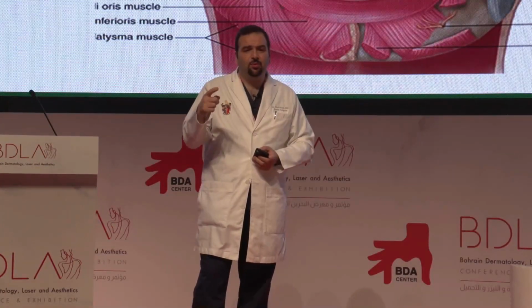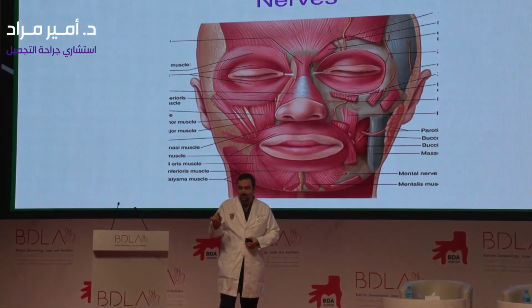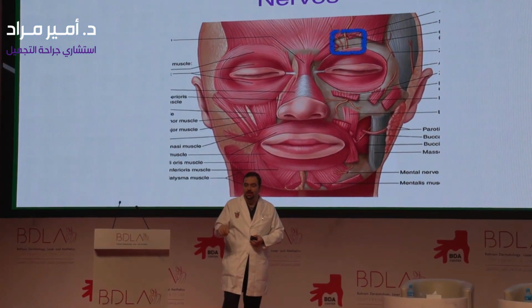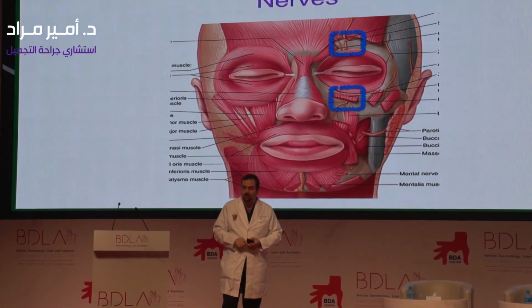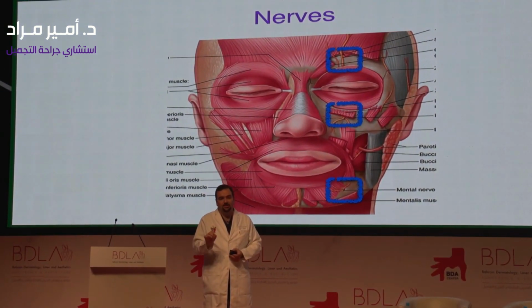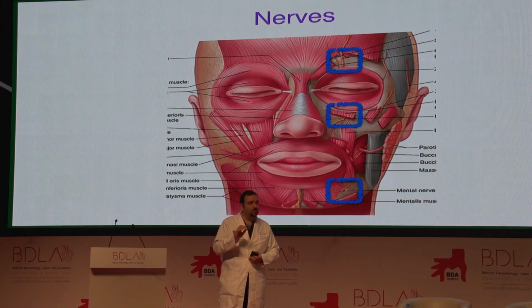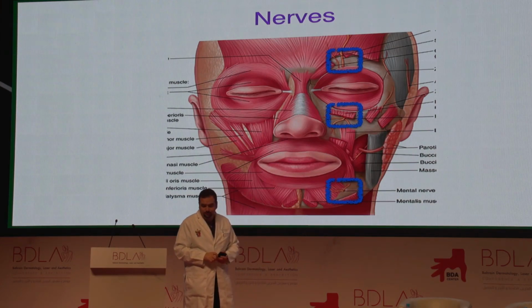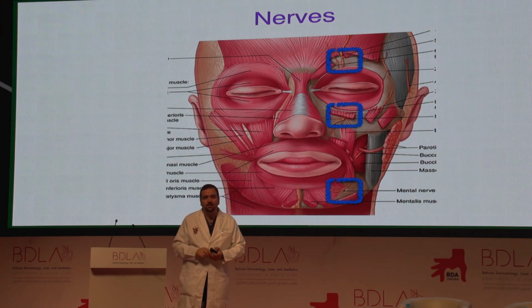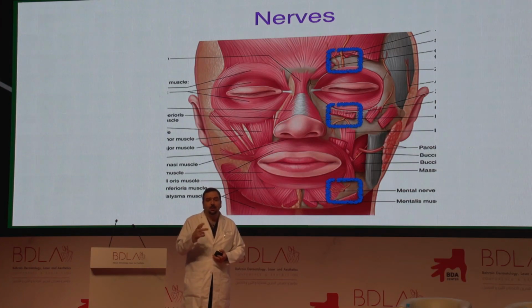In terms of nerves, this is more important, of course, when you're talking about botulinum toxin. But again, if you inject close to these areas, the supraorbital and supratrochlear nerve, the infraorbital nerve, and the mental nerve, there's always an accompanying large vessel next to these nerves. So inadvertently injecting these vessels might cause problems. If you inject deep and close to that nerve, compression can affect the nerve, and you'll have numbness in the area. I've never seen it or heard about it, but if it happens, you just need to dilute your product with hyaluronidase.